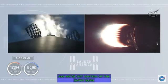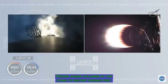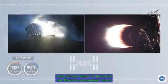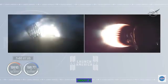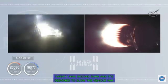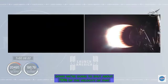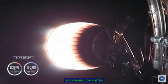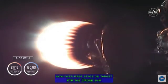And we've got ignition of the entry burn, center engine, followed by the other 2 restart engines. First stage now getting ready to re-enter the Earth's atmosphere. This is about a 29-second burn, and it's designed to slow the vehicle way down. We're going to shed about 70% of the velocity of that dropping first stage by the time this burn completes. I should say by the time the entry burn completes, which is now over. First stage on target for the drone ship in the Atlantic Ocean.